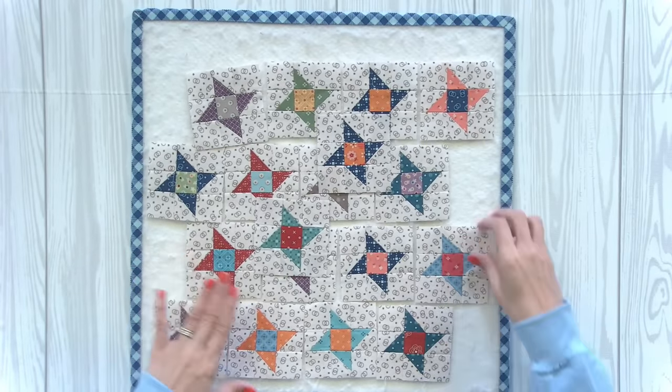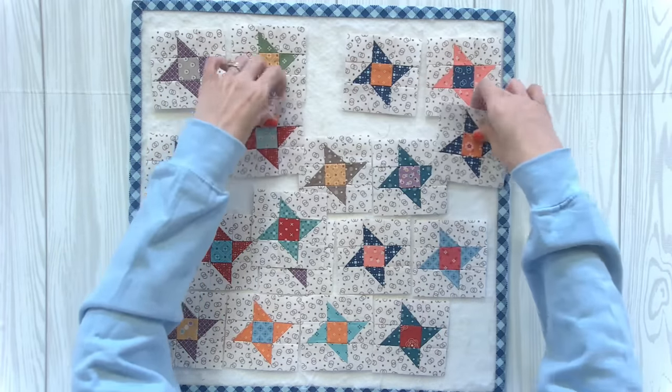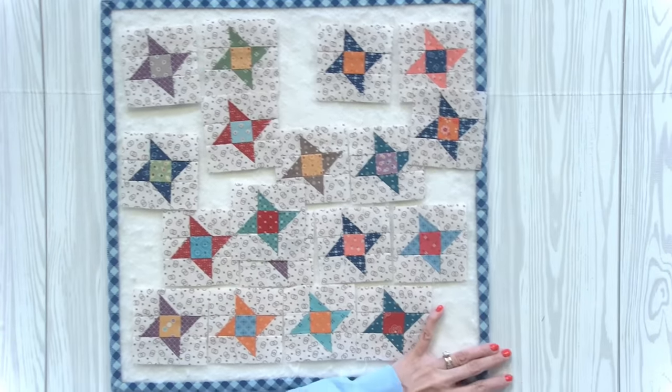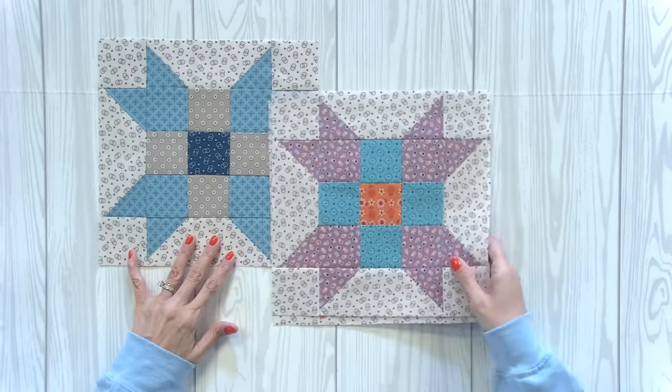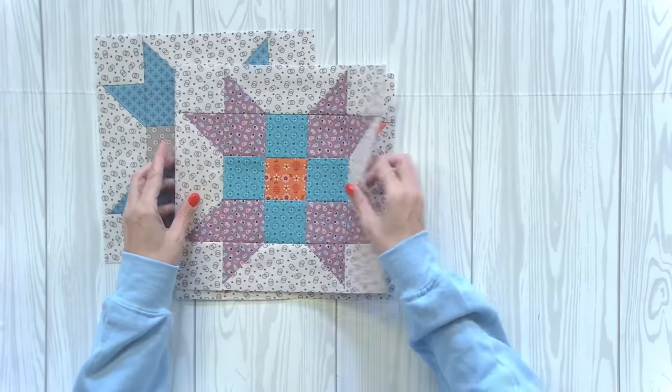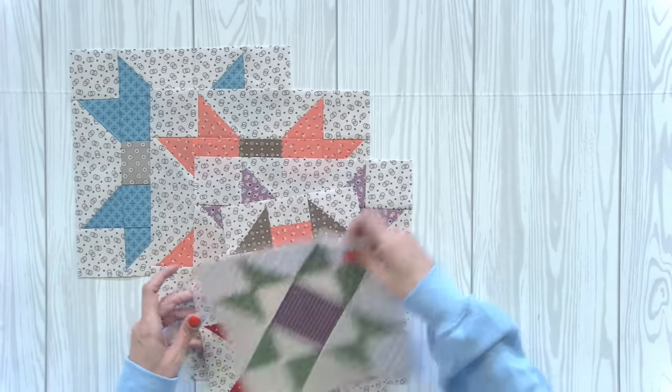So these are some stars. And this was that. And then I'm gonna show you some of the other blocks. And then this catches us up with the sew along. So hopefully you guys are sewing along.